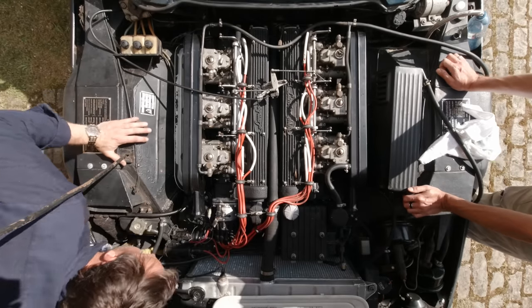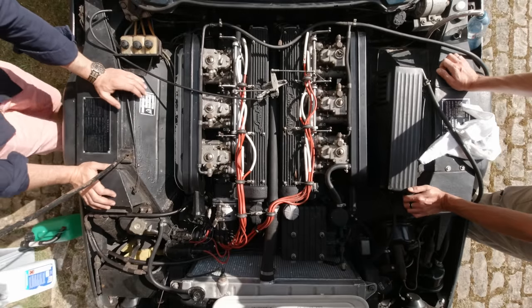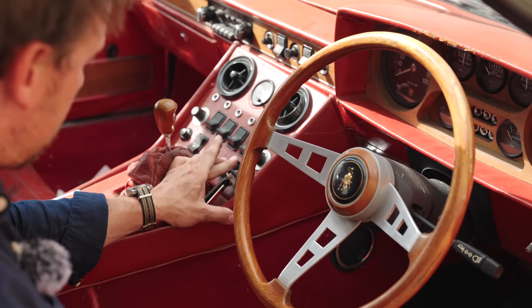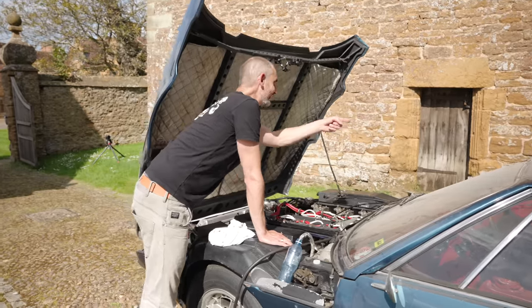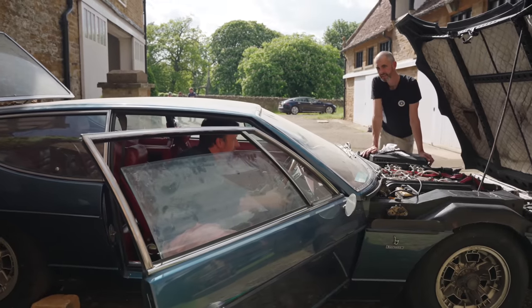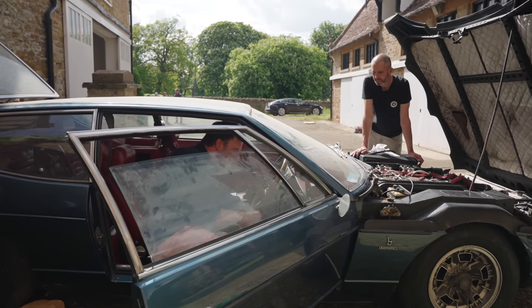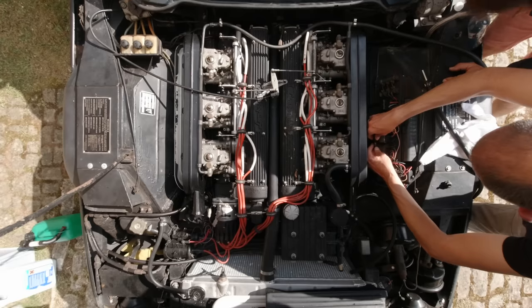Is there ignition lights? No, got no ignition lights at the moment. What is that, electric window? Look, the electric window works. That is nice. So that works. That sounds really smooth. We don't have indicators, or any dash lights.